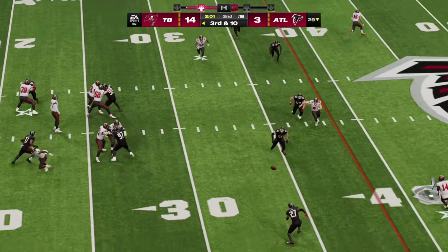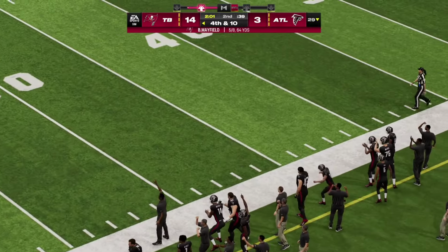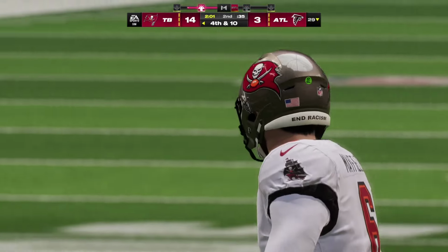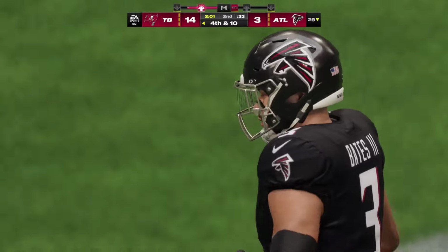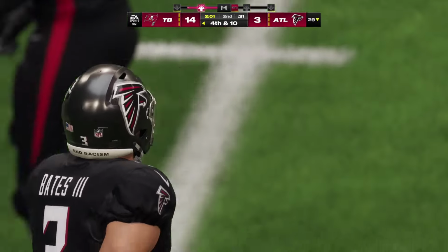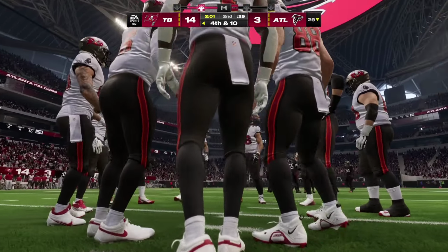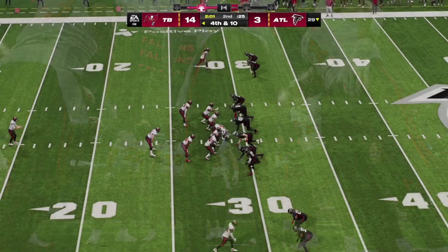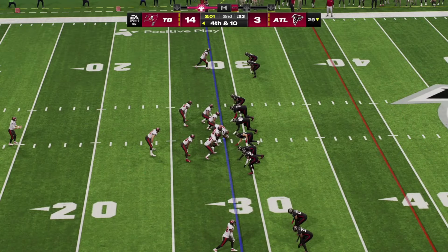Mayfield. He had a man open, but he missed him, and it's incomplete. That might be the third down stop that they needed because they've had a lot of trouble slowing down this offense in the first half. This might be their opportunity to get off the field. Fourth down, so Jake Camarda is out there.